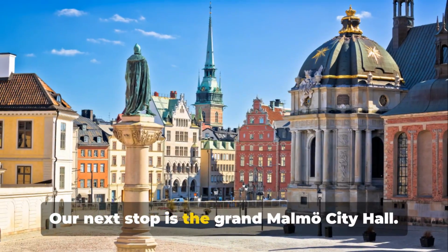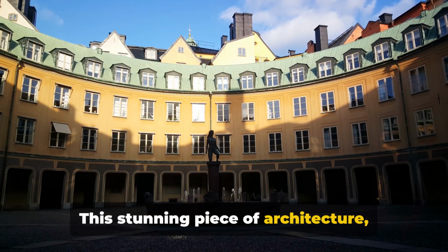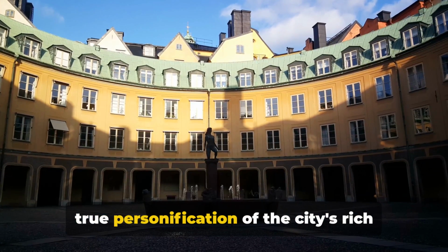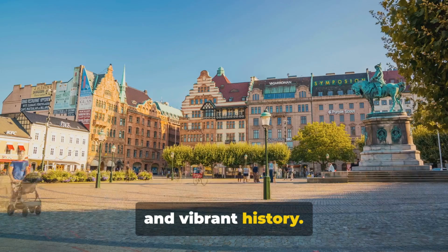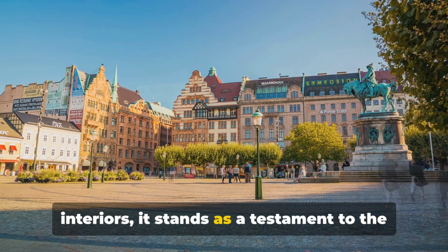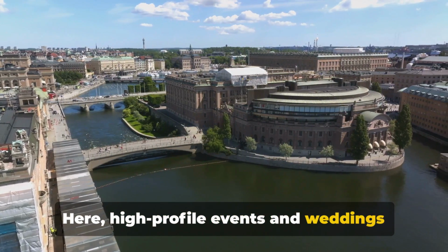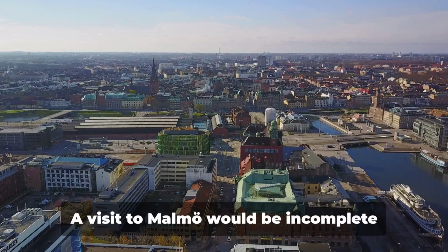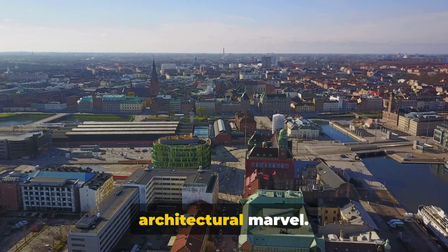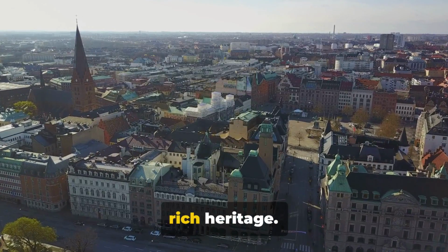Our next stop is the Grand Malmo City Hall. This stunning piece of architecture, dating back to the 16th century, is a true personification of the city's rich and vibrant history. With its ornate facade and elaborate interiors, it stands as a testament to the city's past. Here, high-profile events and weddings add to the building's prestige. A visit to Malmo would be incomplete without taking in the grandeur of this architectural marvel, Malmo City Hall, a symbol of the city's rich heritage.